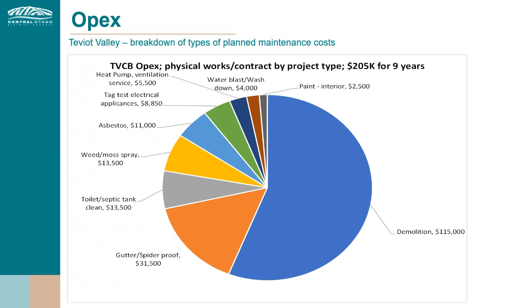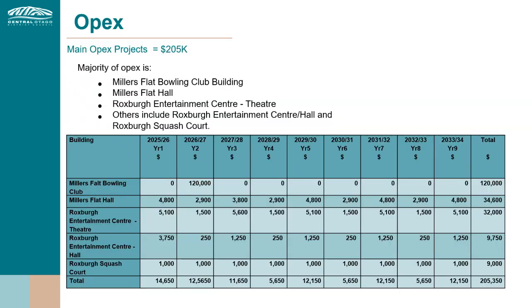Go to the next slide. That basically shows all the OpEx spending, all the high level stuff that's done over the next 9 years. So you're spending a total of $205,000.